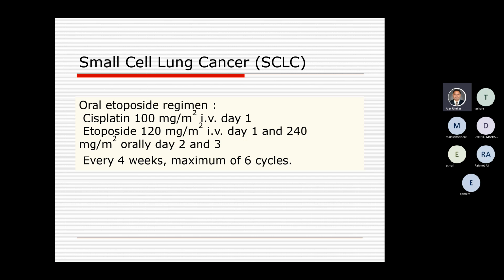Cisplatin 100 milligram per meter square IV on day 1, and etoposide, that is Actitop, 120 milligram per meter square given IV on day 1, and 240 milligram per meter square orally on days 2 and 3. So every 4 weeks, a maximum of 6 cycles are given.